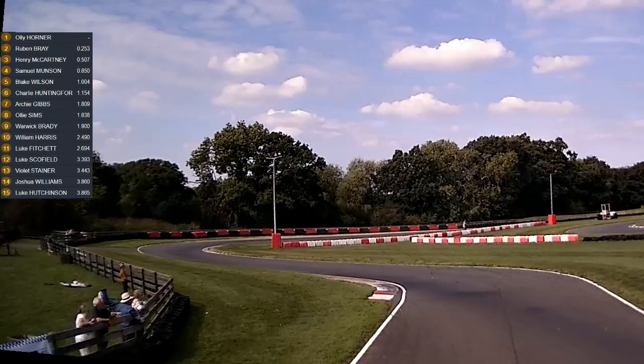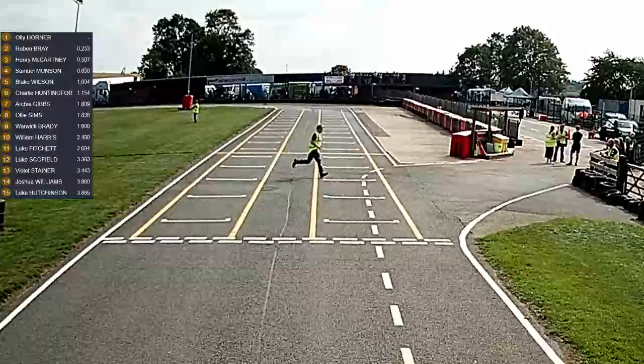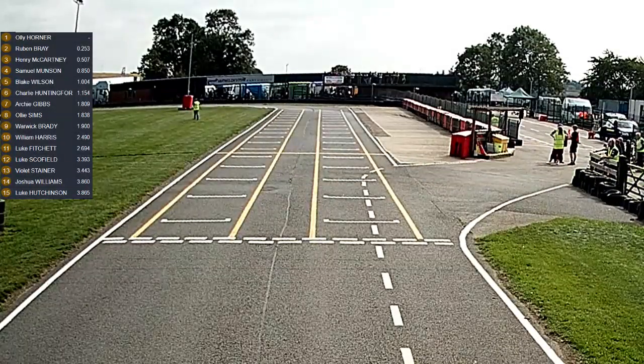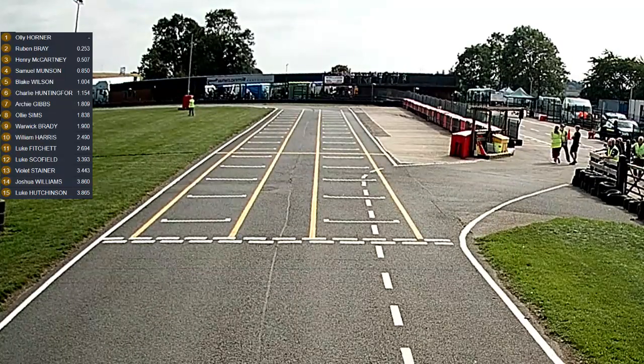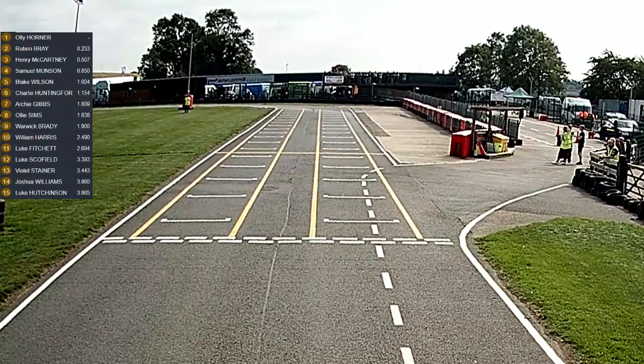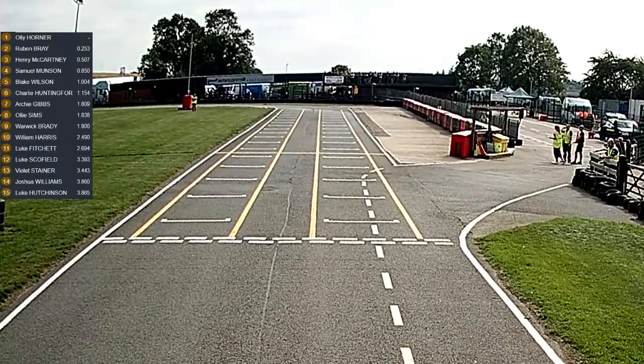and already a change for the race lead. Ollie Horner and Ruben Bray scrapping. They change the position, and they keep changing the positions as they come into turn number 6. This first lap out of 8. Well, it's all changed almost for the race lead. Down into 4th place has gone Henry McCartney, so they seem to make a place and then they lose it almost instantly. Is that a sign of things to come, Kiko? It's the main 4 in the championship. Maybe we should dub them the Fantastic 4, because they have been the standout of this class this year.